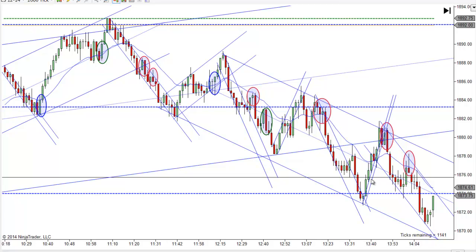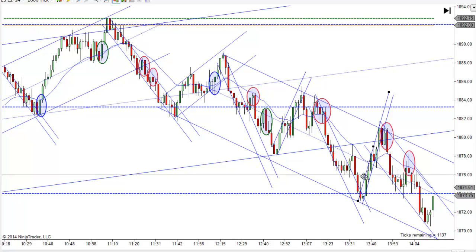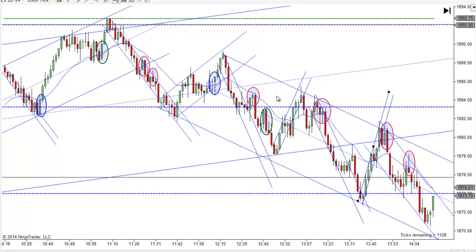And notice what happens here. This is another good example. You got this channel working up. You get a break right here. It tries to retest it, and it can't get above that trend line. So that's the reason it doesn't make a new high, and then it turns and goes. So you can go short right there. Goes, and where does it go?